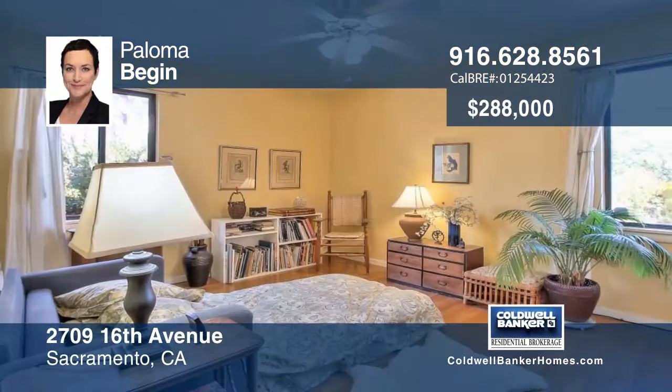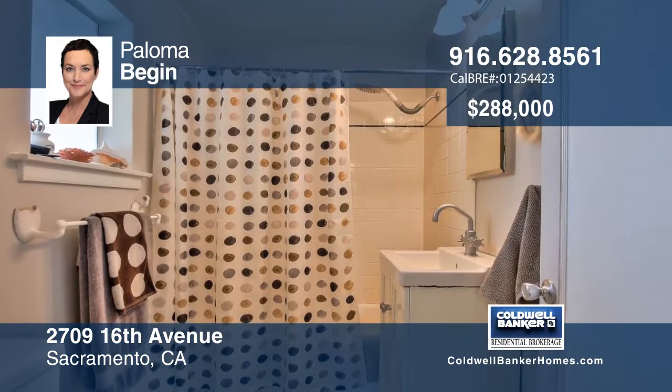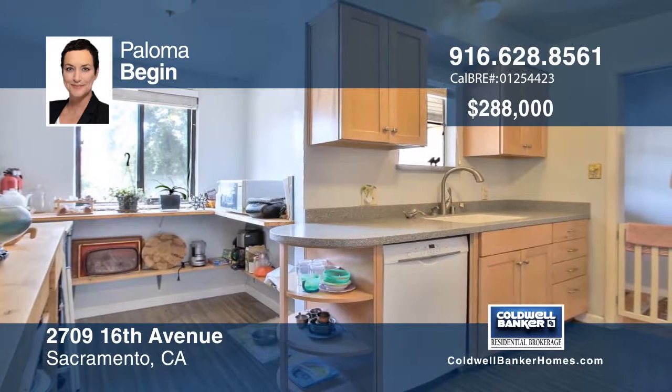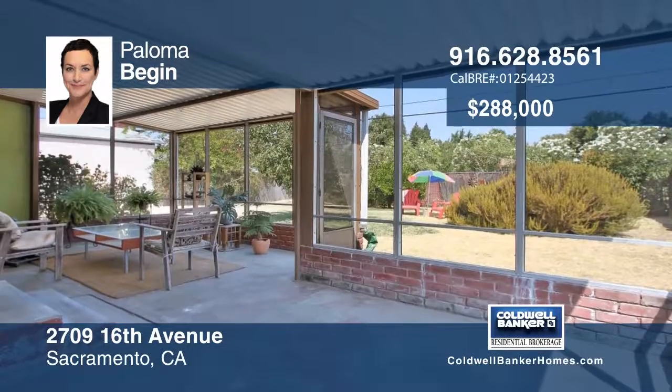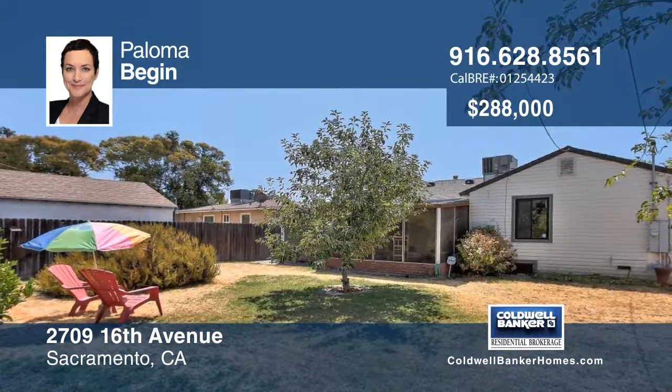This sweet 3-bedroom, 1-bath cottage is located in North City Farms. It features hardwood floors, dual-paned windows, and a tiled bathroom. The lovely updated kitchen has a breakfast nook. There's a covered garden room for expanded living. Enjoy the large yard with fruit trees. Call Paloma Begin now and plan your personal showing.